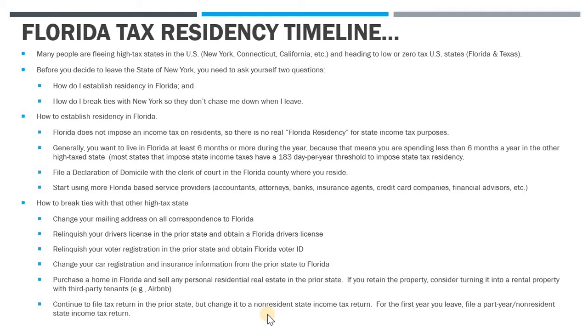Now, if you have state source income in New York, so let's say you have this rental property that you left behind in New York and you're generating rental income in New York, you definitely have to file them because you have New York source income, but you would file as a New York non-resident. So you file your federal tax return, you file a New York non-resident return, you report only New York source income, so you're no longer paying tax on all of your earnings from whatever source derived, because you're now a Florida resident and not a New York resident.